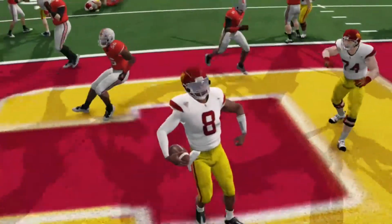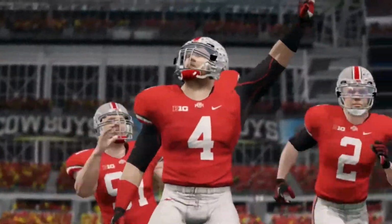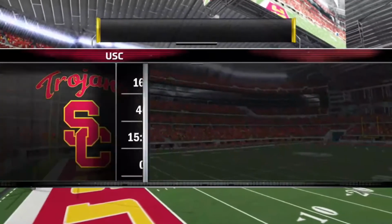Now the USC offense has also gotten a little better as the game has gone on. We've still got a whole half of football left to play, and nothing about this thing has been decided yet. So if you're here, stay here.